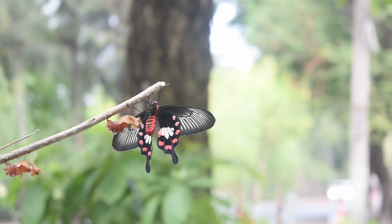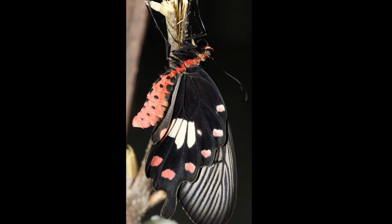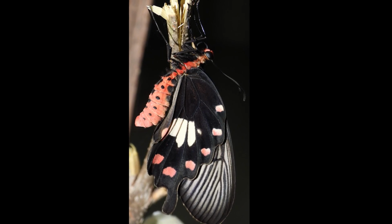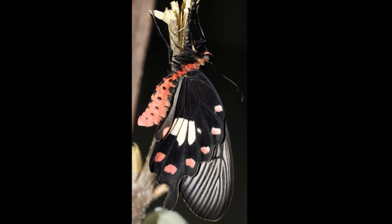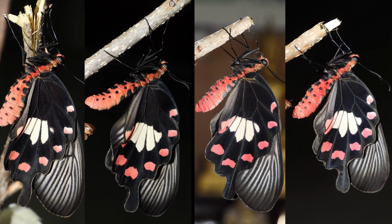As for the pink spot on her hindwing, the male has a square and pale pink spot. On the other hand, the female has a rounder and darker pink. Can you tell the difference? Please comment the answer below because I am not sure either.